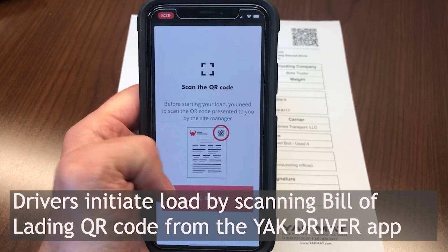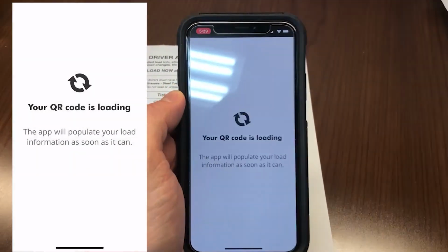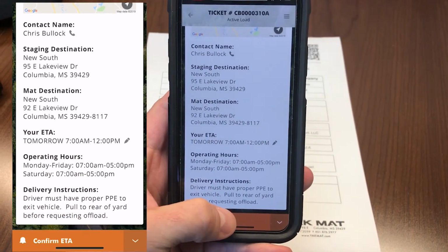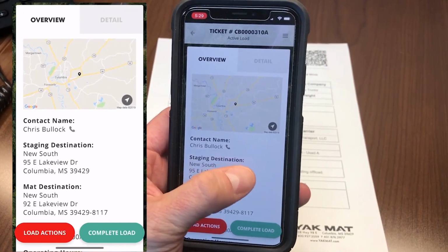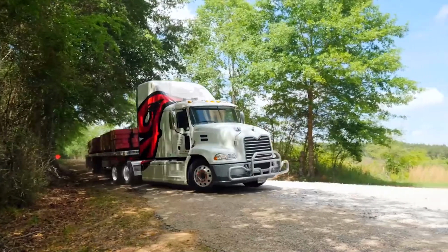And with this app, our drivers simply scan a QR code when they pick up the load at a Yak Mat yard, and it shows them the key information they need about that load. So where to deliver, the hours the site is open, the contact details. And then this provides both Yak Mat and our customers visibility into the driver's load status.